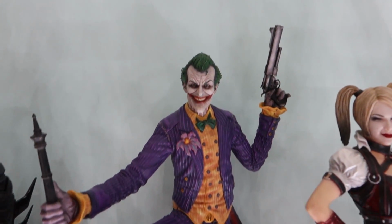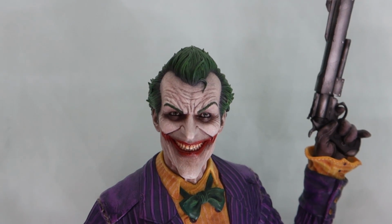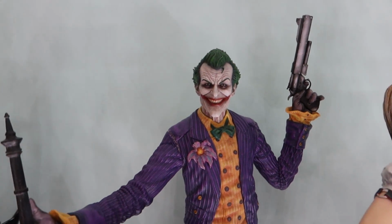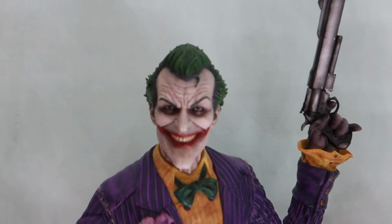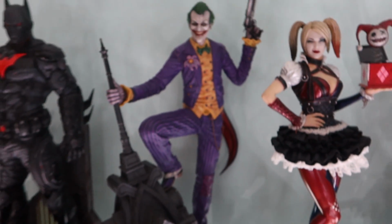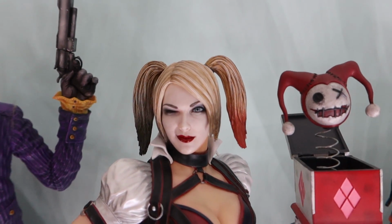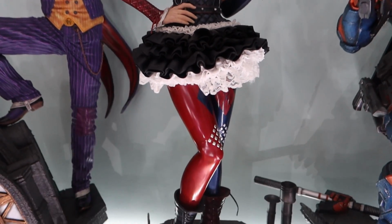I guess one of the best looking Jokers in terms of face sculpt. Look at that. This is the Joker I know, and the Joker I always wanted to see, either game or movie or series, animated series, whatever. This Joker is really scary stuff. So this is Joker Arkham Knight as well. Really good stuff. 1/3 scale, also from Prime 1, and beside him is his partner in crime, Harley Quinn, Arkham Knight. Really good stuff. I always loved it.